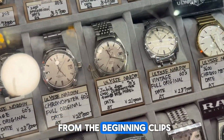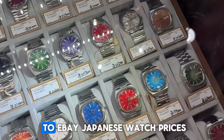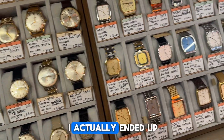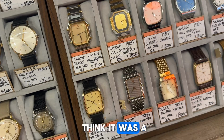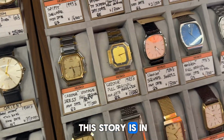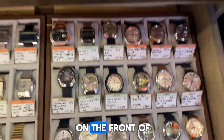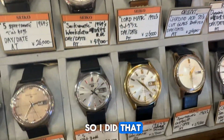And as you saw from the beginning clips, it's very crowded in here. Their prices are similar to eBay Japanese watch prices. So some are a little more expensive, some are a little less. I actually ended up purchasing a Universal Genève watch for about $280, which I think was a very good deal on it. This store is in the American district in Japan called Amerikamura. And on the front of the store, it says Amerikamura Free Market, but it had a different name online, so I put that at the beginning.